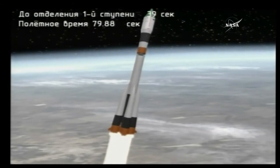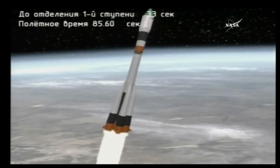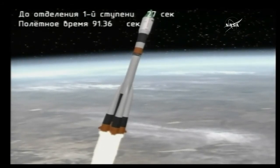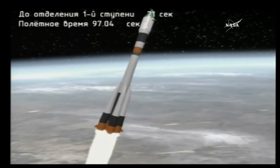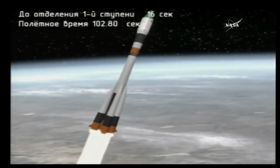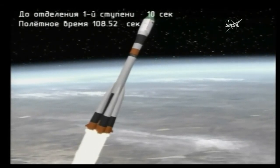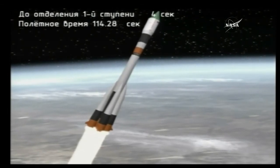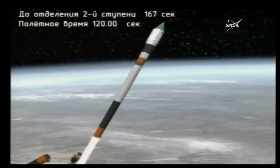First stage engine shutdown and separation of the first stage coming at 1 minute, 57 seconds into the flight. Parameters are normal. One minute, 40 seconds into the flight. The booster parameters are normal, standing by for first stage engine shutdown and first stage separation. Rotation parameters are normal. Strap-on boosters have separated.